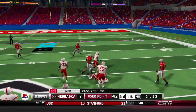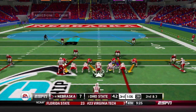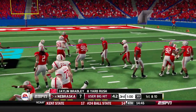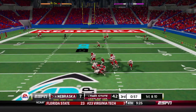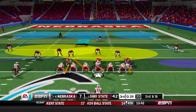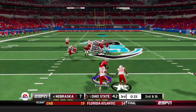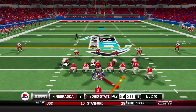Finds his man, and they take him down immediately. Gains his way to the 33-yard line. Tries to get out of trouble, but he can't shake the defense. He's under some heat. Goes over the middle, intercepted. And he is drilled. Ohio State up big right now in this one.